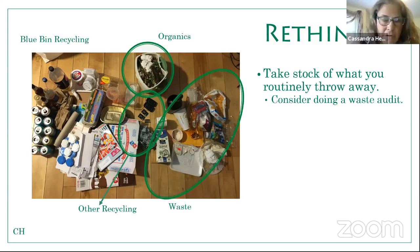So this is an image of a waste audit that Amanda did in her home. So this is the trash from, what was it, a week, Amanda? It was like 2 weeks. 2 weeks of trash for 1 or 2 people. What she did was go through her trash, separating out the actual trash from the organics, which I think she was already separating out, and the recyclables. And now Amanda has a picture of what she uses a lot of, what she could use less of, and what changes she could make in her life based on what she's regularly throwing out.